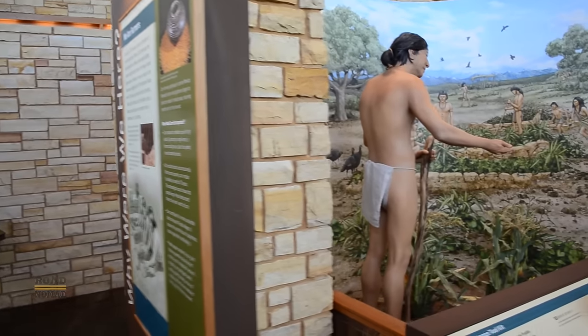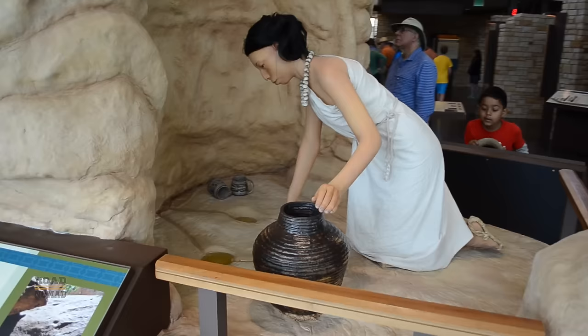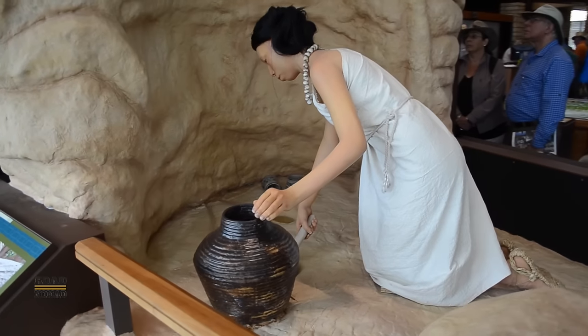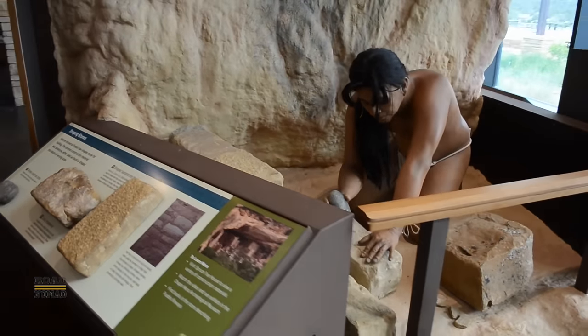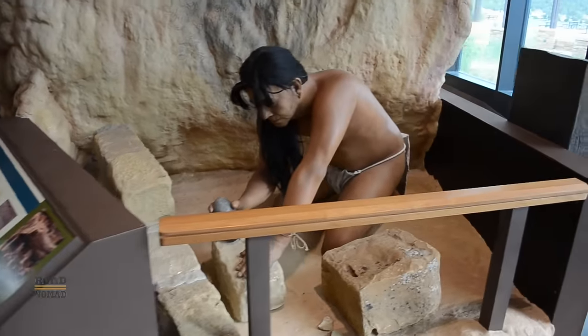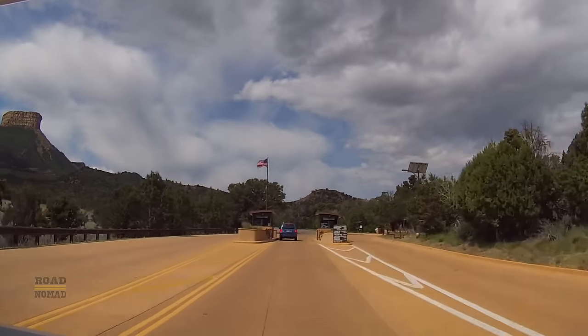The brand new visitor center opened in 2012, and it has all these displays depicting how archaeologists think the ancestral Pueblo people lived daily life, the tools they used, how they made their pottery, and how they built their different types of dwellings. Let's go into the park.